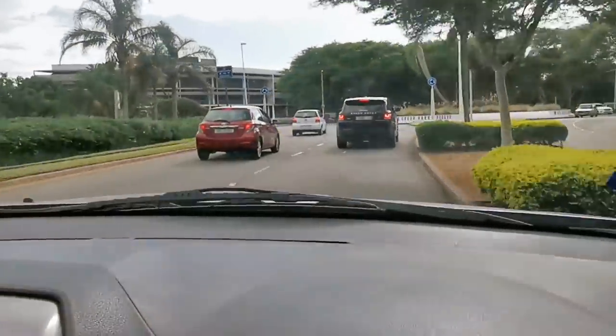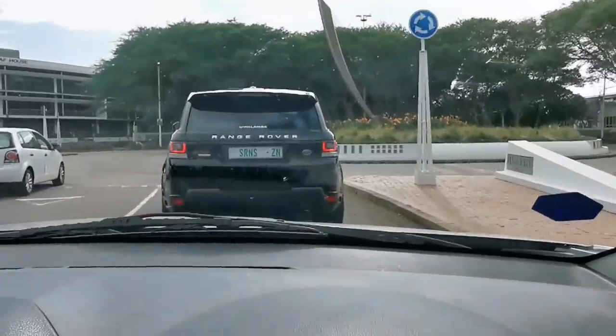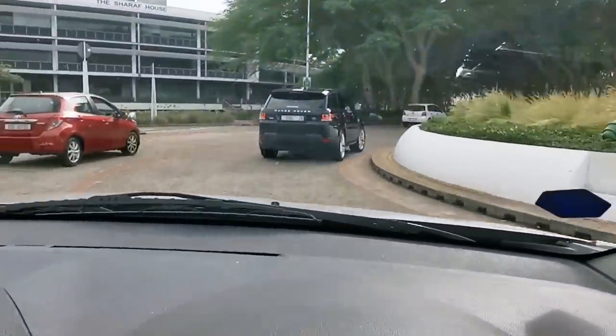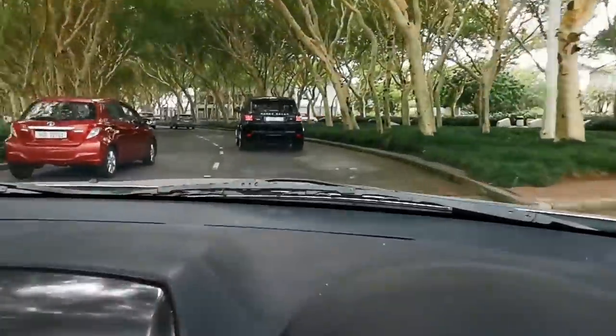Good morning, everybody. It's just gone 8:30 Saturday morning, and I'm on my way to a little village called Mount Moreland, which is just a little bit inland from Umhlanga. It's between Umhlanga and Verulam.